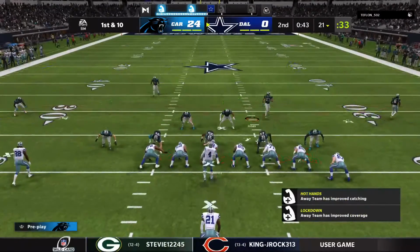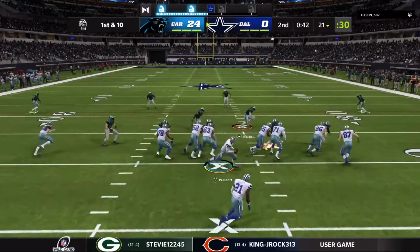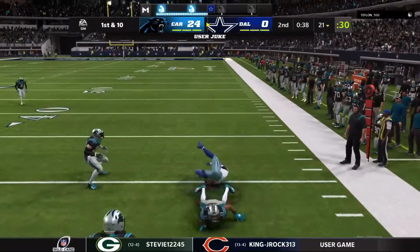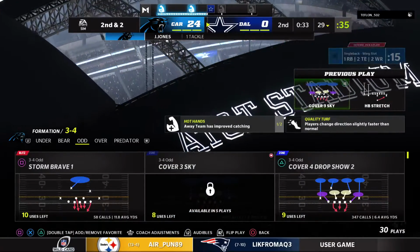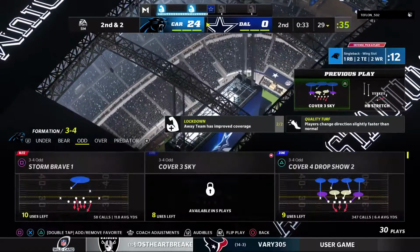About set for this next drive by the Cowboys offense. And with a 3-score deficit staring them in the face, they might have to press the issue here and try to get points out of this drive. And defensively, they're just looking to keep him contained as they're able to get him down. 8 yards on the pickup, and now they'll have some options on 2nd and short.